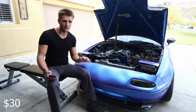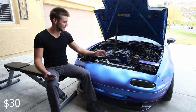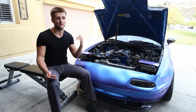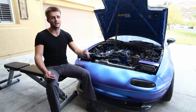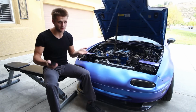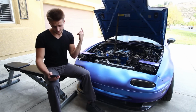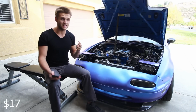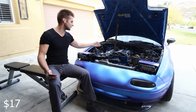I put $30 for miscellaneous nuts and bolts, different exhaust manifold studs, just little things here and there that come up that you have to run to the store, get real quick, and come back. $30, it's probably plus or minus $10 from that mark. I spent $15 on the rear main seal. I spent $17 on the throttle cable adapter plate. I actually bought that from Flying Miata.